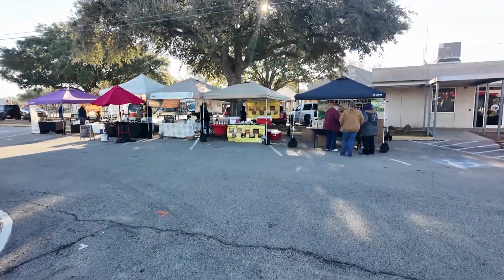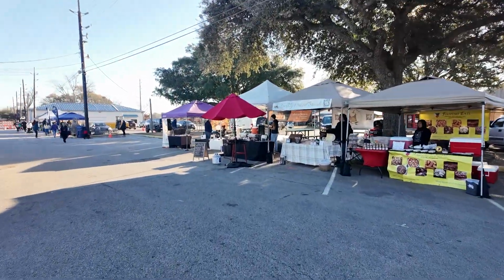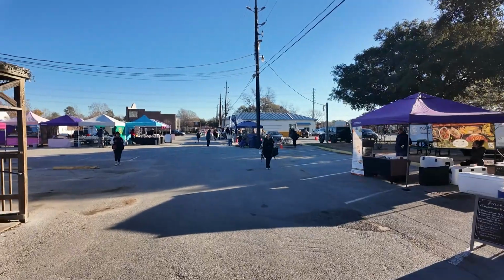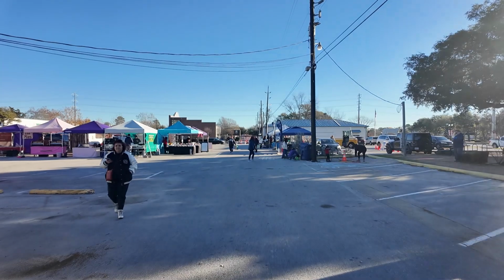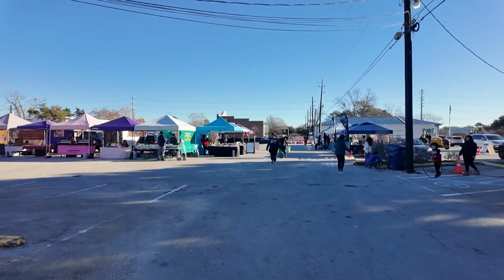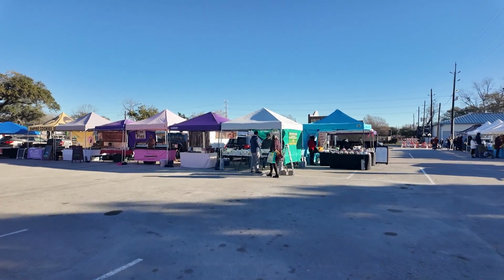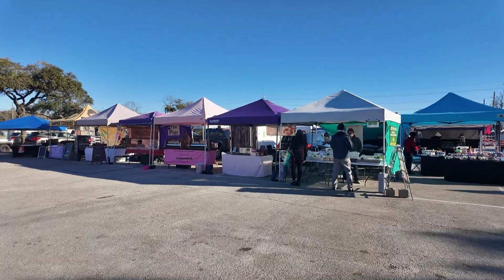I absolutely love barbecue sauce, and this is a great way to get some local barbecue sauce without having to get anything that is produced in a factory. That's the great thing about going to a farmer's market, getting some locally made goods. So it's a great way to not only get some local food, but also support local businesses and local farmers. And this is the last little bit of the farmer's market over here.